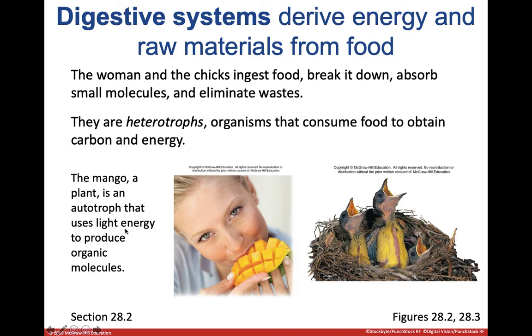So you're probably familiar with heterotrophs and autotrophs. The difference between those two, we are heterotrophs, birds are heterotrophs. We eat food to get our energy. We bring in nutrients from the outside and break it down inside of us. However, autotrophs use the sun and organic molecules to make their own food.